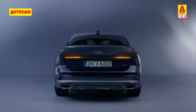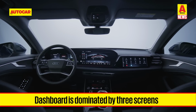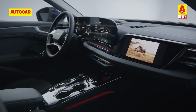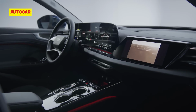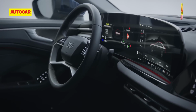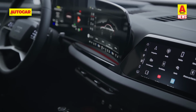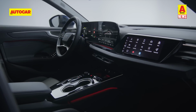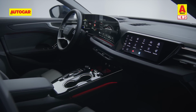The rear features connected LED tail lamps with sequential turn indicators, a sporty bumper with dual exhausts. The A6 dashboard sports a 14.5-inch curved infotainment touchscreen, a 11.9-inch digital instrument cluster, and an optional 10.9-inch passenger display. The infotainment uses Android Automotive OS, supports over-the-air updates, can run third-party apps, and integrates ChatGPT. Audi claims it uses higher quality materials for the interior and sound insulation has improved by up to 30%.